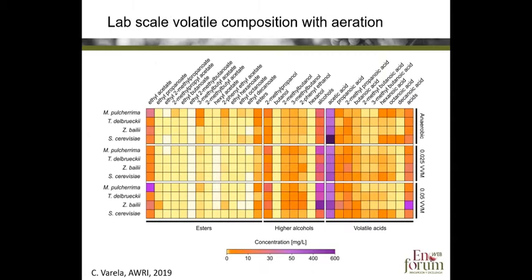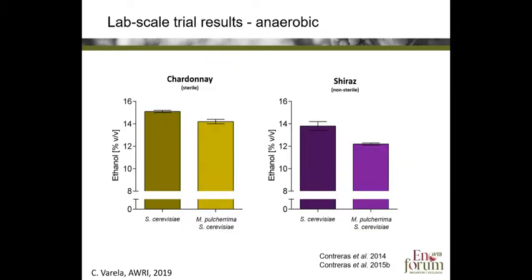These were then looked at for their volatile composition and whether there was anything significant in the aroma and flavour composition that could be potentially positive or negative. Not going to go through the detail here, but it's very important that a lot of these yeast had very similar winemaking characteristics to the standard Saccharomyces cerevisiae, so some great potential there.